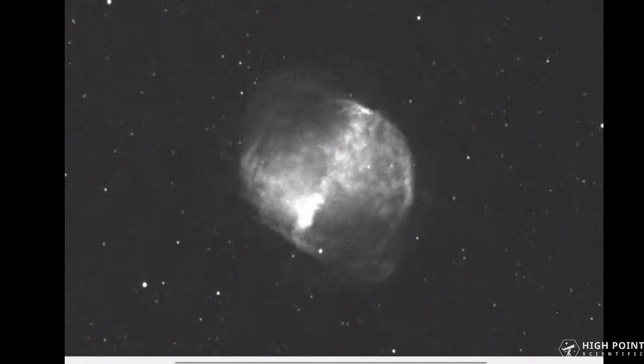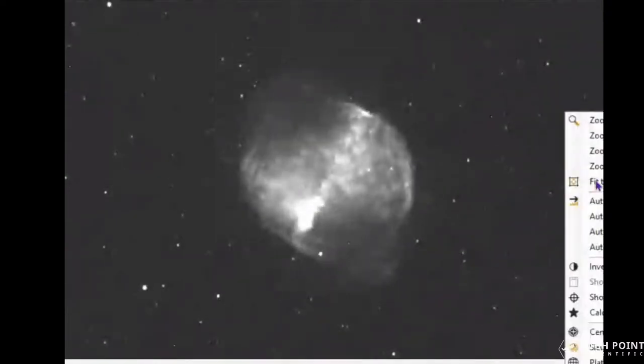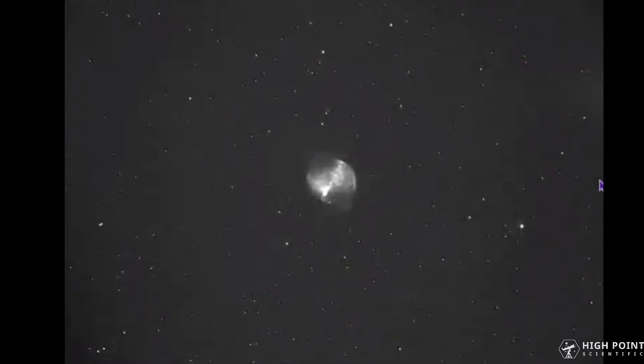Tegan is suggesting in the chat that I'm possibly switching to an oxygen 3 filter to show the difference between oxygen 3 and HA, and I think that is a great idea.